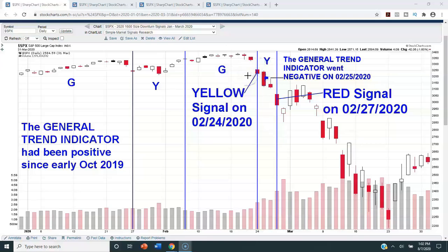Now, one of the other things that I want to point out here is, in addition to the risk signal, I also have several trend direction indicators in this simple market signals model. The longer term one is called the general trend indicator, and the general trend indicator went negative on the 25th. So on the 24th, the signal went yellow. The general trend indicator went negative on the 25th, and then 2 days later, the signal went red. The risk signal went red.